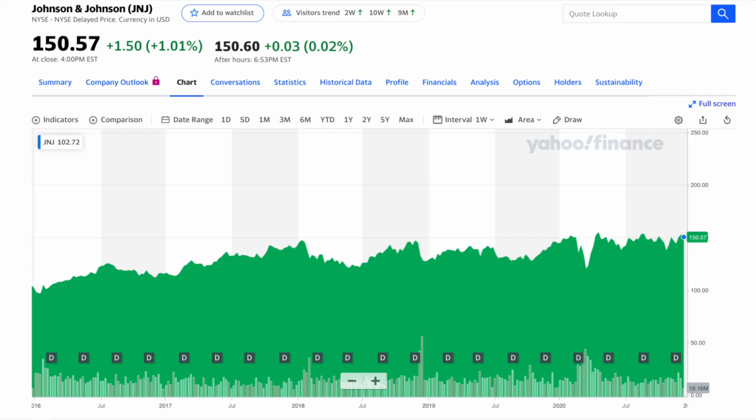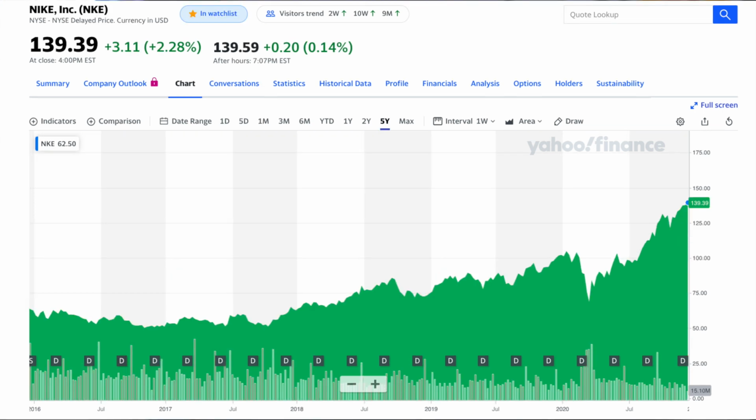And they would be right, but past performance does provide clues as to what we can expect to happen in the future. So if nothing changes with the fundamentals of the company, why would you expect the performance of the stock to change? I'd be willing to bet that over the next 5 years, Johnson & Johnson will perform similarly to how it's performed over the last 5 years. And I'd expect Nike to perform similarly to how it's performed over the last 5 years. Again, as long as nothing changes fundamentally with the companies.